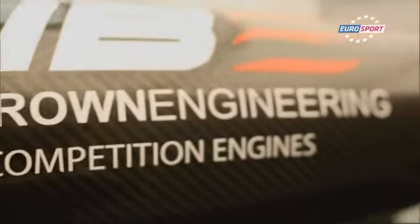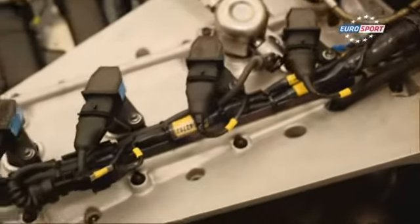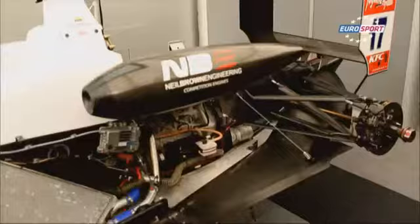We obviously are using the Neil Brown Engineering Formula 3 engine. We have an extremely good relationship with Neil Brown. Firstly, they're English, they're British. We know them very well. We've worked with them, as I say, for the past 20 plus years. They've built extremely good engines in the past. For Formula 3, they've won races and championships. They have a wealth of ability behind the scenes. We knew they could build a competitive Formula 3 engine.